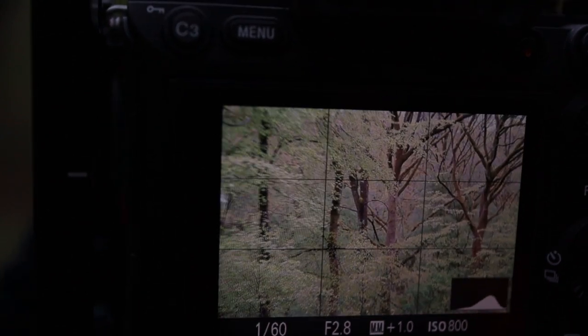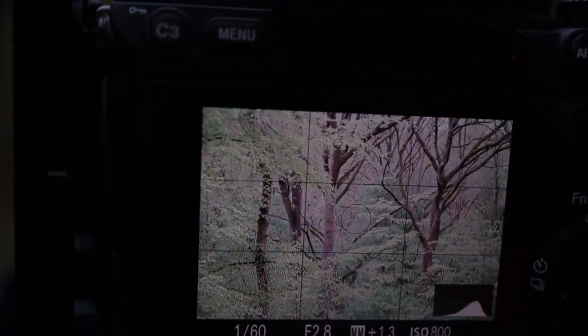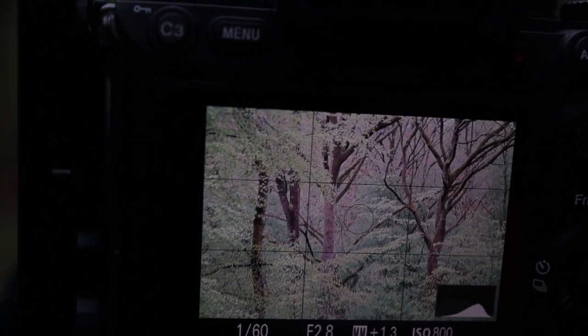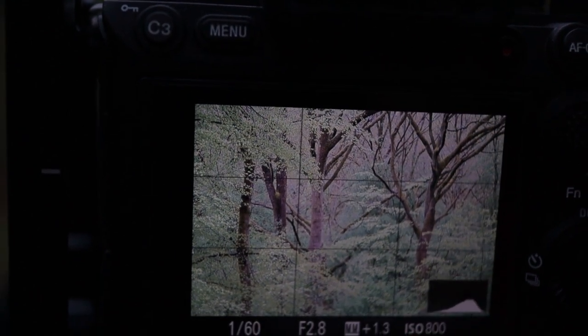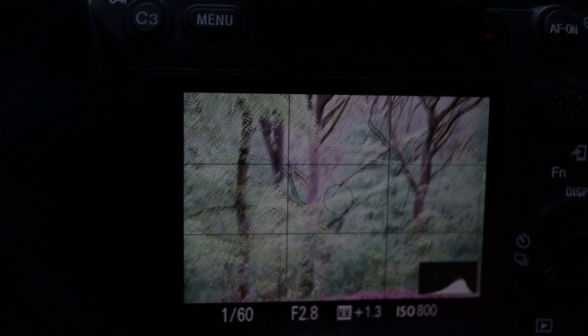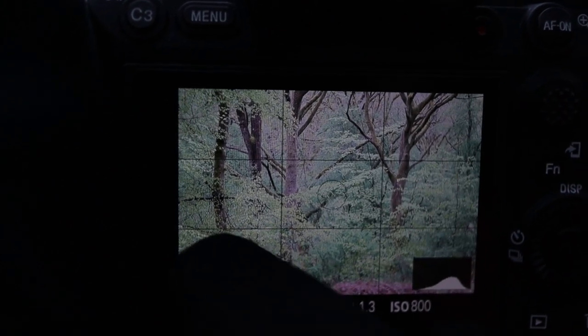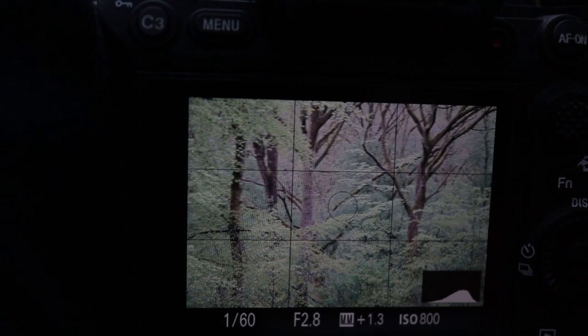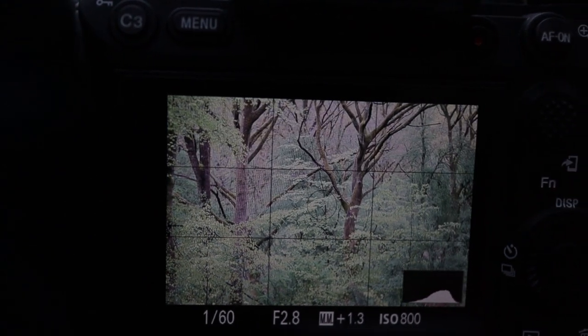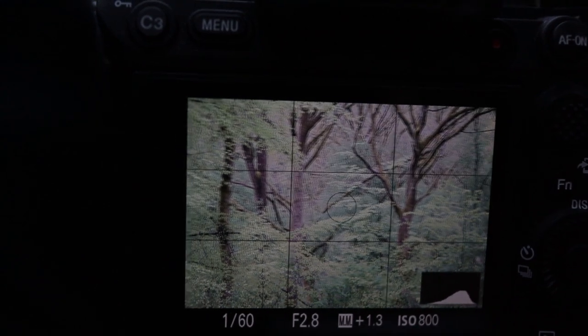So what I intend on doing is zooming somewhat into this. And I want to not include too much sky. So I'm going to go down to about there. And I'm going to use this tree on the left here as a buffer to stop the eye drifting off. There's a lovely tree over here as well.